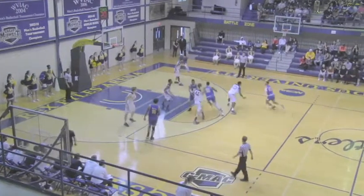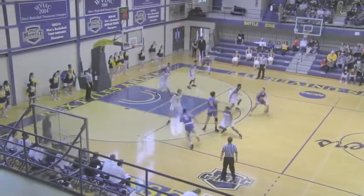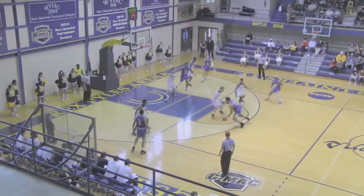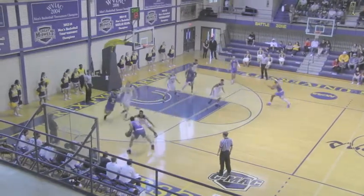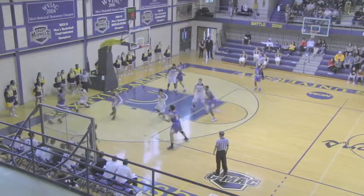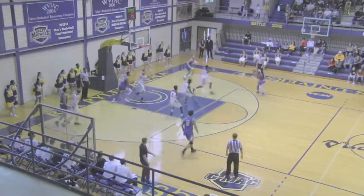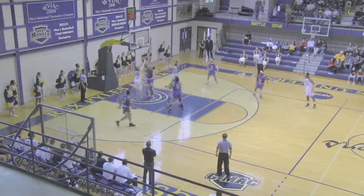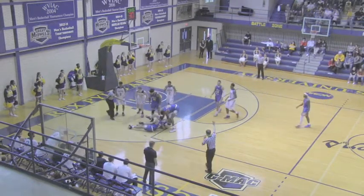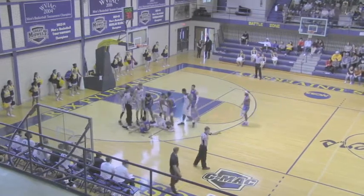Mills now, top of the key. He gives it to Bo Cook. Bo Cook now. Couple moves, almost loses the ball. Kicks it back out to Davis. Davis now driving. Davis near corner. Gives it to Matt Watkins. Matt Watkins for a three ball. No good. Rebound. There's a fight for the ball. They're going to call it jump ball, and it's going to be Battler basketball.